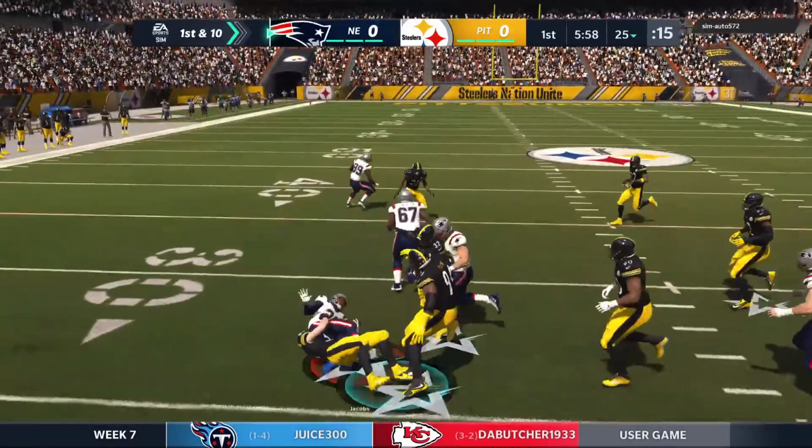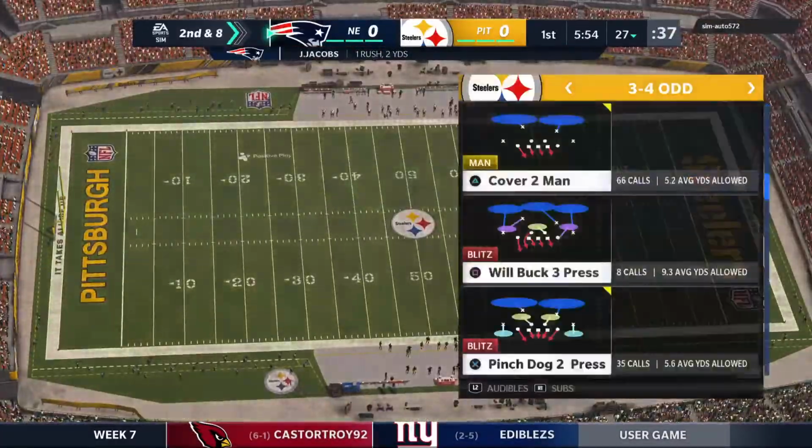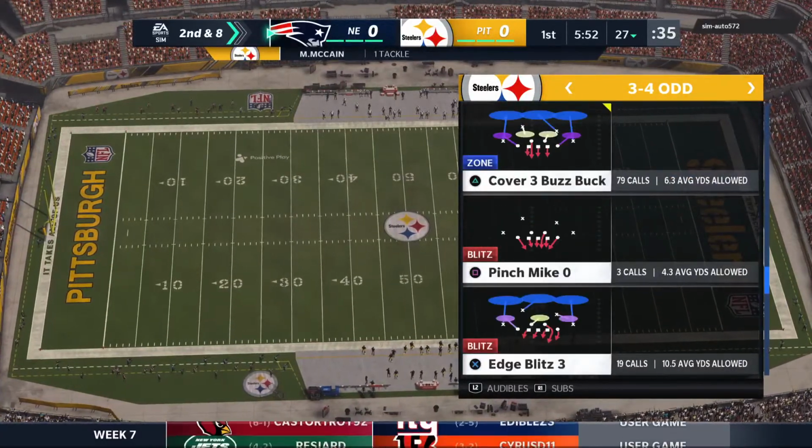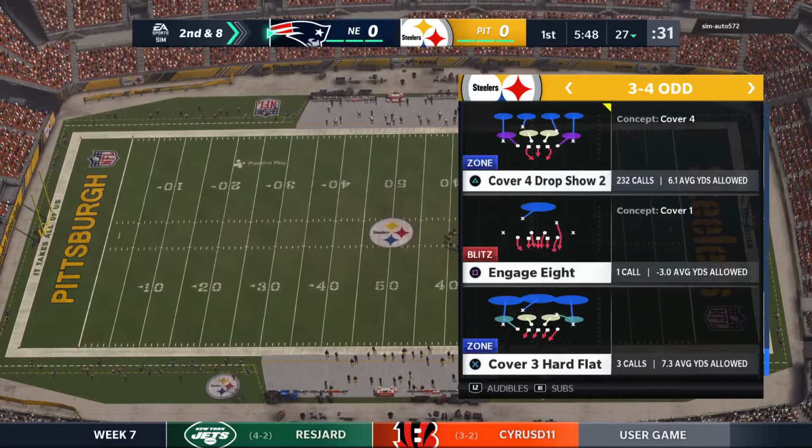First rep of the game for Josh Jacobs. And he's upended after a gain of 2 out to the 27. Only a couple for him there on the game's first play, and it's second down. Brings up 2nd and 8.